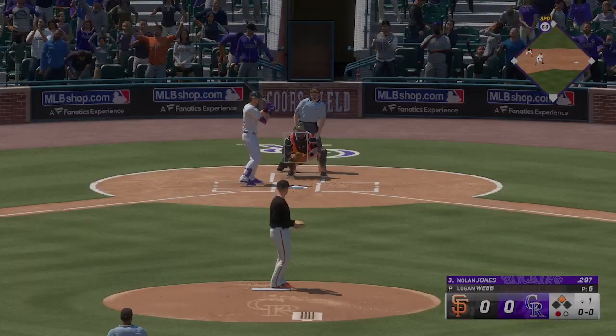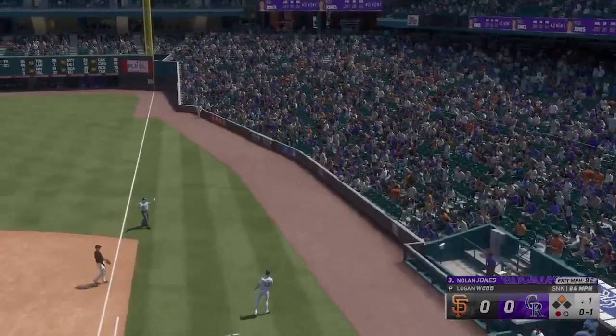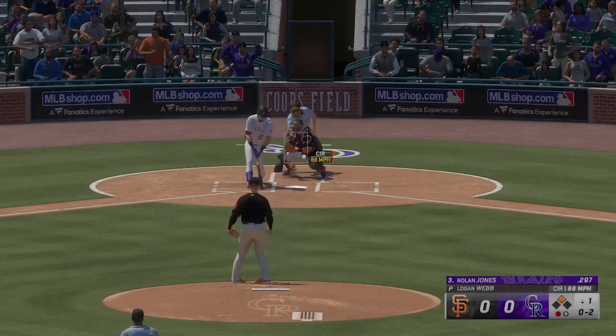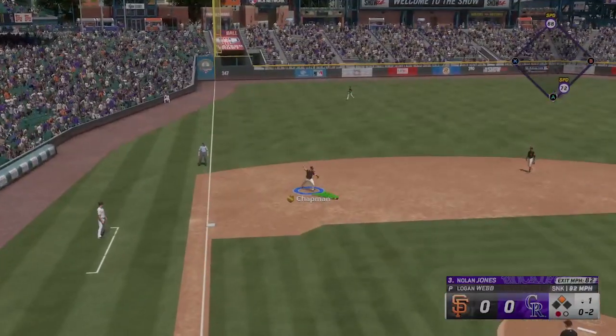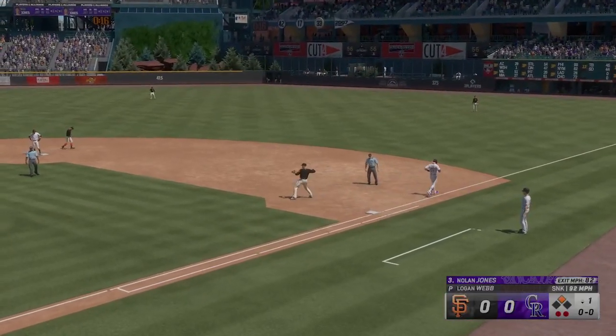Put a really nice balanced swing on it, and when you can rope one into the gap like that, you're thinking extra bases from the first couple of steps out of the box, and he'll feel real good about that one. Here's the 0-1. Swing and a miss as he was out front that time. Bounce to third. Tosses across to first, and they get the out.